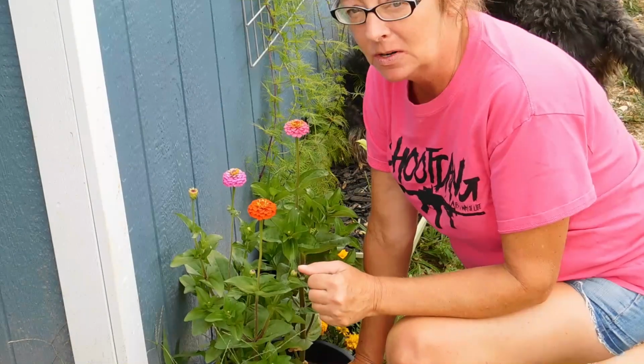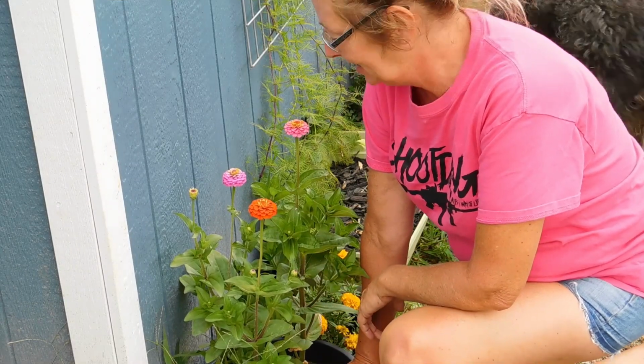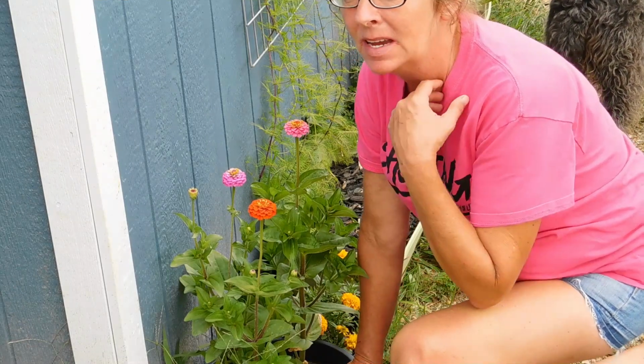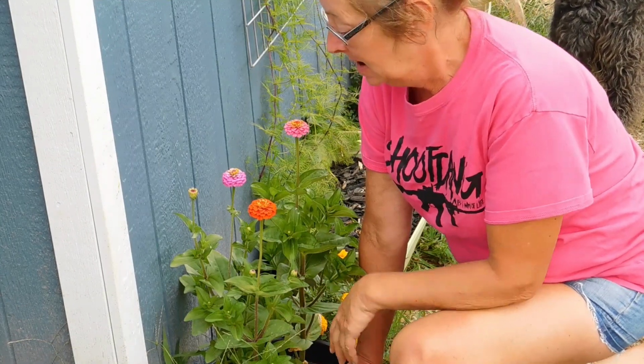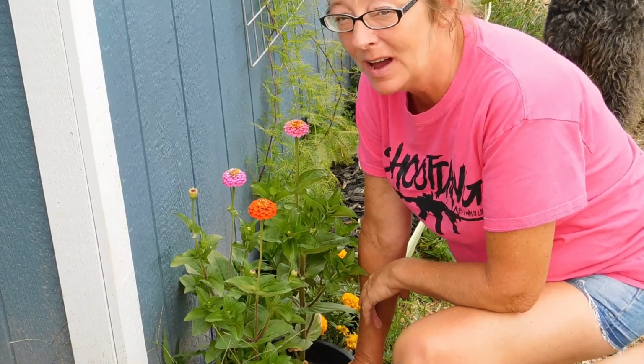I am absolutely loving my zinnias. They're my favorite flower to grow. I think I got that from my grandmother. She always had zinnias. And I got a late start this year because I was so concerned about getting vegetables in the garden. But here they are. You can plant them late and they'll make pretty fall colors.